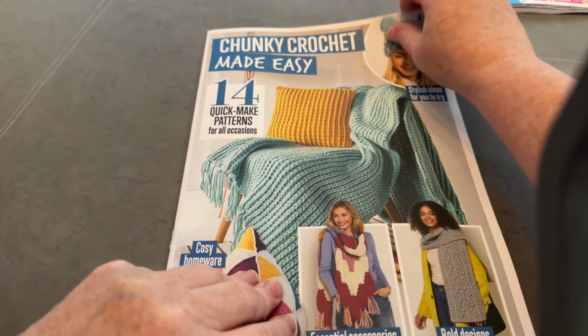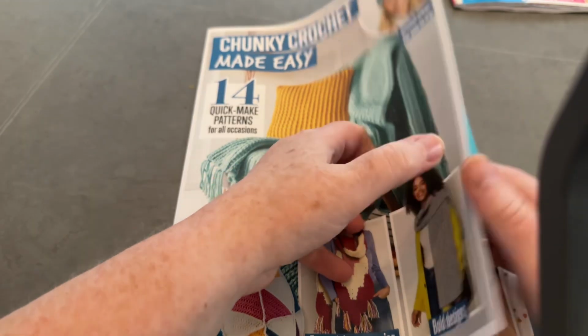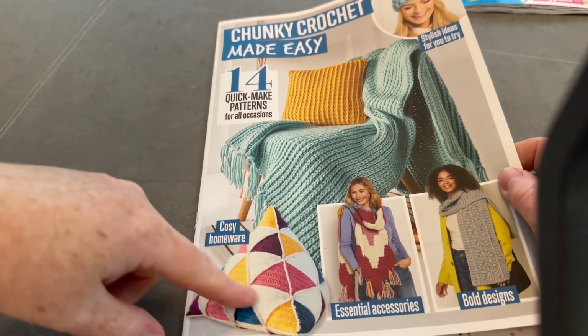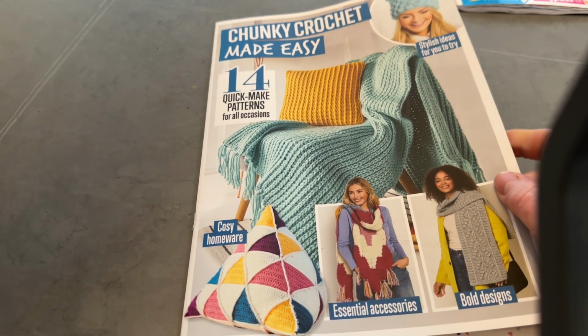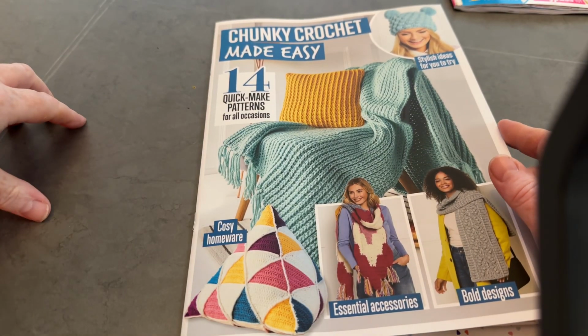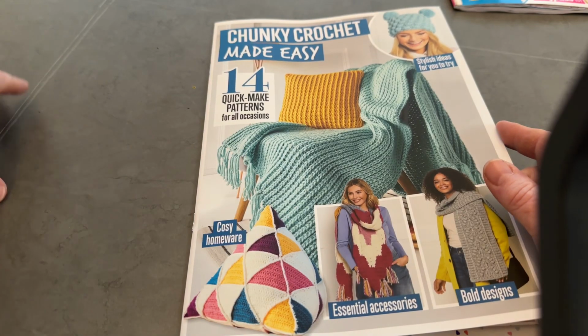This is the Chunky Crochet Made Easy. We've got 14 quick make patterns for all occasions. We've got cozy homeware. So it's a cushion, but why you'd want a cushion like a jubbly, I don't know. And if you're from the US and you don't know what a jubbly is, it was like a lolly, or you don't even know, popsicle, made into a triangle.